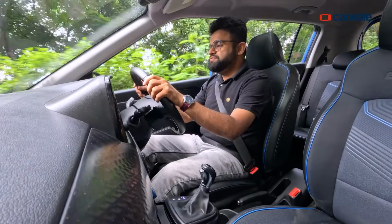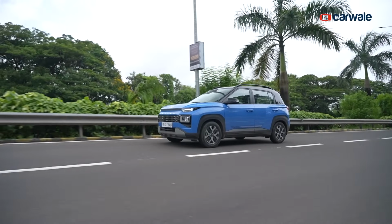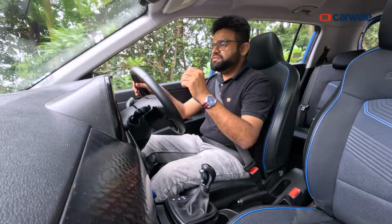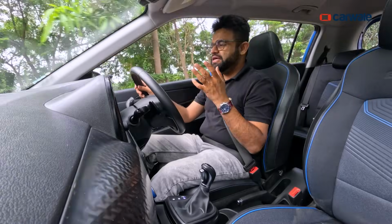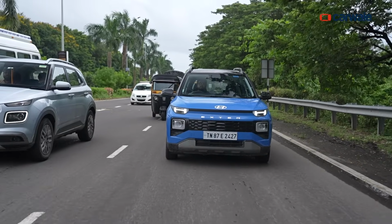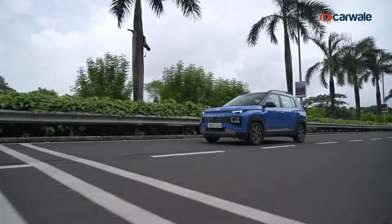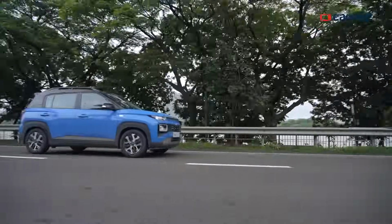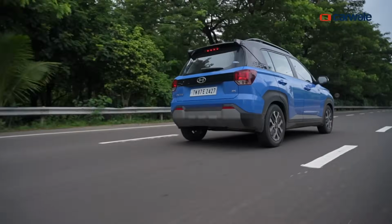Driving the Exter AMT first, now the engine in this thing is extremely smooth and refined. And for everyday driving in traffic, it isn't lacking in power either. It's responsive, there is a good amount of torque from low to mid RPMs, and when you're driving every day and in traffic, it doesn't feel like the Exter is struggling too much to keep up with traffic. The only time you'll feel this engine working hard is when the car is loaded with 3 or 4 people and you want to get somewhere quickly.